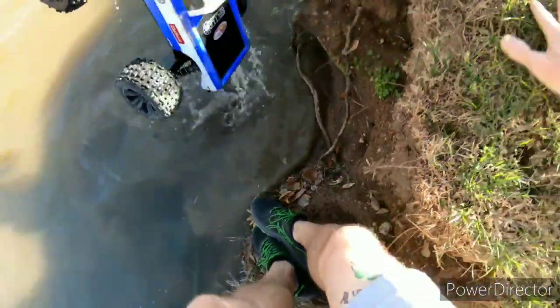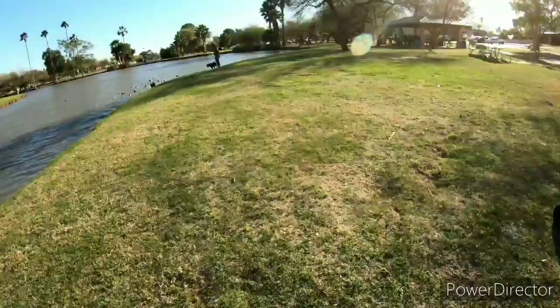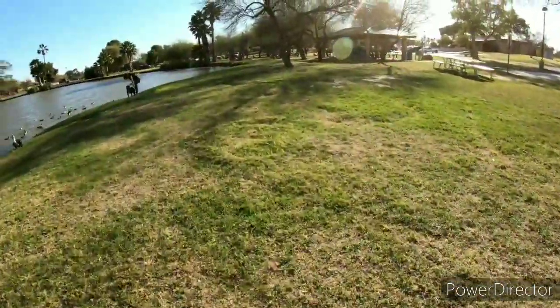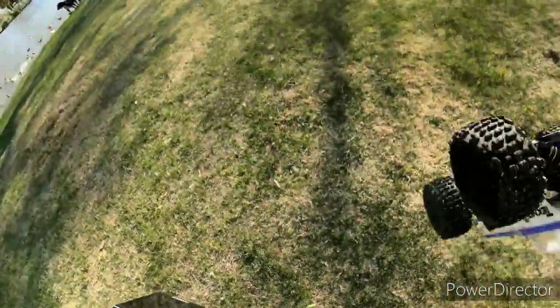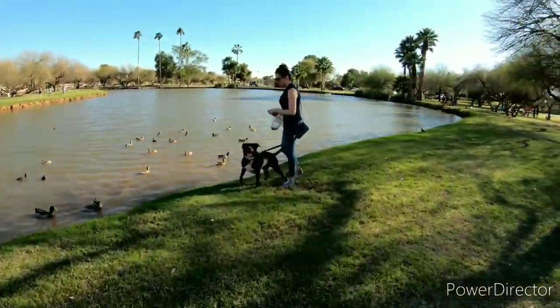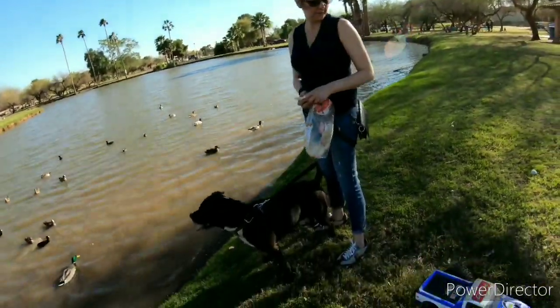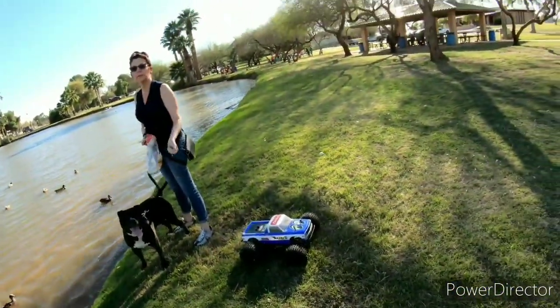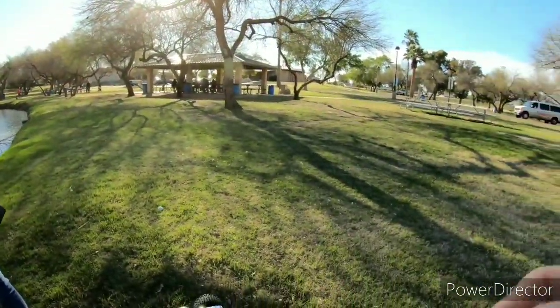And just like that. Hey, did you see that? I was just talking about the crate going in the water. Yeah. Look. You really literally just drove it in the water. That's right. I didn't drive it. I actually did a flip and kind of went in by itself.